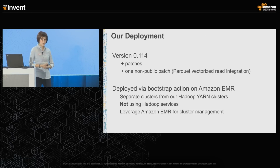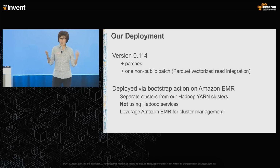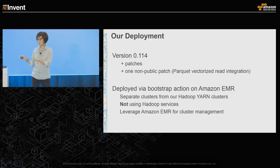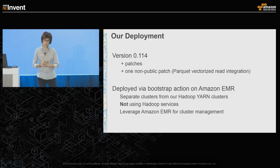So on to talking about our deployment, we're currently running version 1.14 with some patches. All of these patches are public, so you can run what we run, except for one patch, and I'll talk about why that is not public yet. We deploy Presto on top of Amazon EMR using a bootstrap action. We actually run two separate sets of clusters for Presto and for Hadoop workload, and it's because Presto needs a different kind of instance. Presto needs a lot of memory, whereas the Hadoop cluster needs a lot of disk for temporary storage. For the Presto cluster, we're not using any of the Hadoop services. We're not running on HDFS. And we are using EMR primarily for resizing the cluster and node replacement.